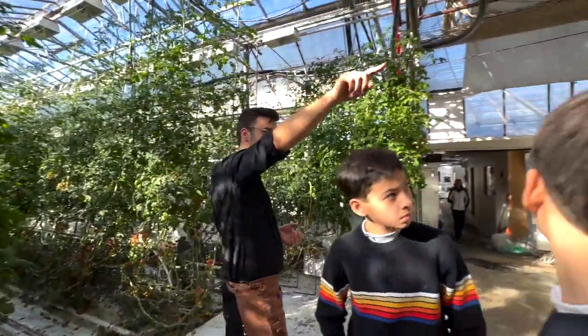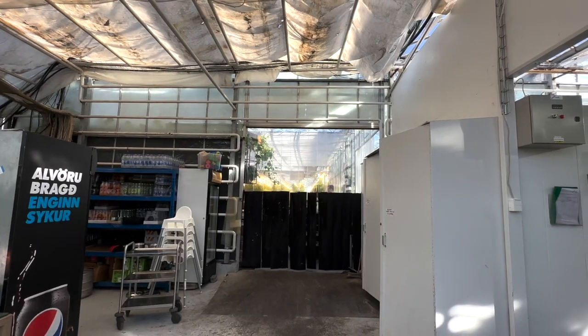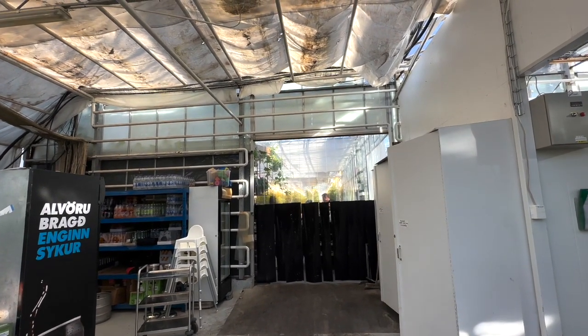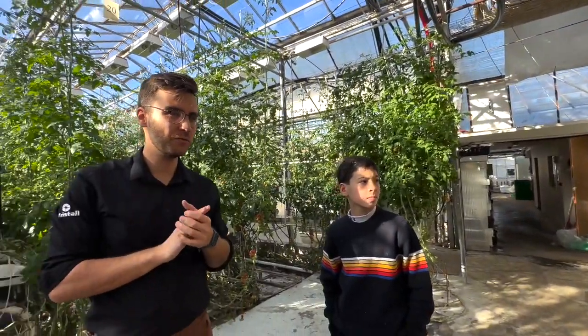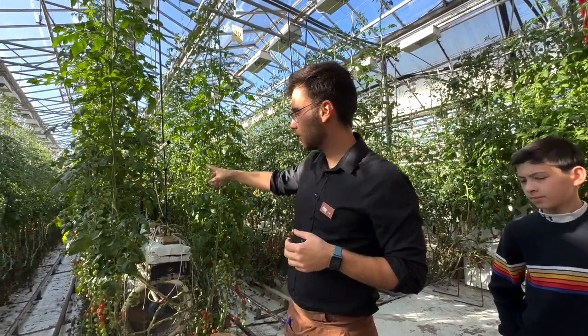In the back you can see the small place called Baby House, also known as a nursery. We are starting the plants there, starting from seeds. We have them there for 6 weeks, waiting for the first flower, so they're strong enough to go to the greenhouses. And then we are planting inside of the old plants.